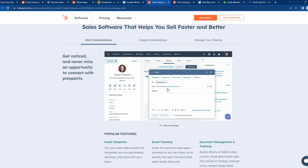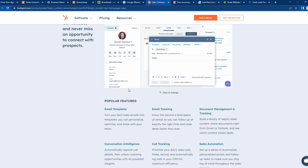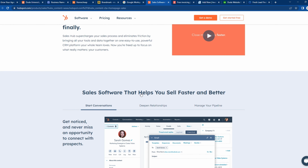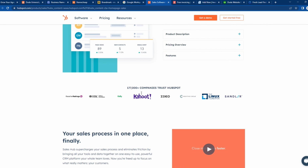This is where you'll keep track of this, so you're now able to follow up and know when to call that person back and make sure you try to get that sale. So that is the first tool.